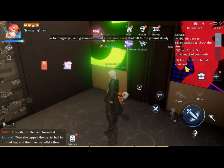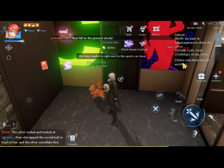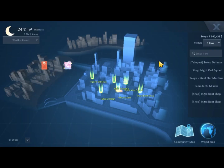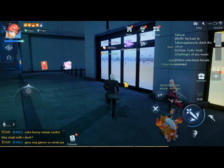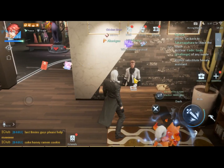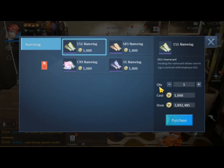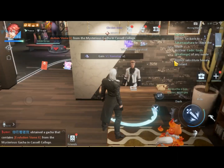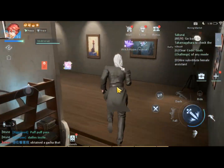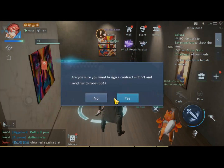Once you change the room number, head back towards the elevator shaft. Then we need to go back outside or head to Tokyo in order to hire the female substitute assistant. So head towards this location on the map and enter the hiring agency or the hiring market. Speak with the NPC and purchase the V1 name tag. After you purchase the V1 name tag, head inside towards the upper left corner of the room and hire the female assistant and send her over to room 304.